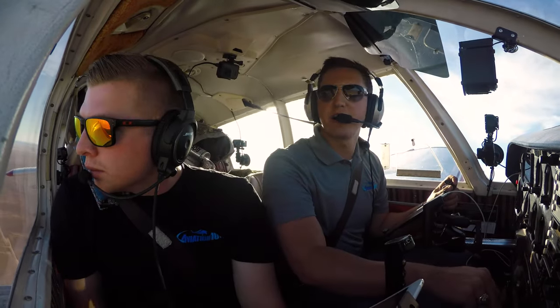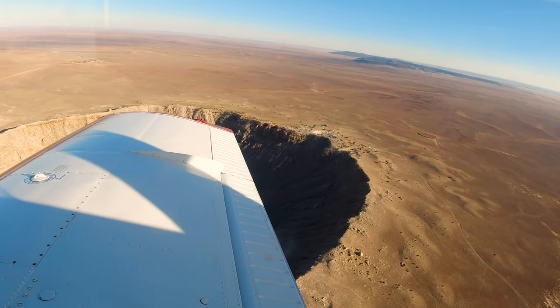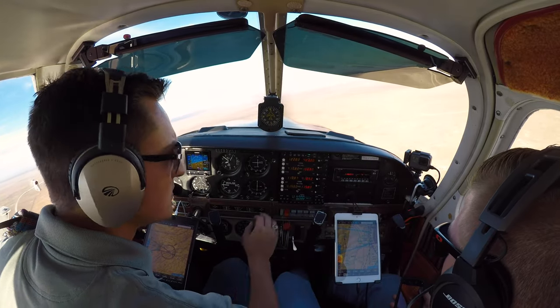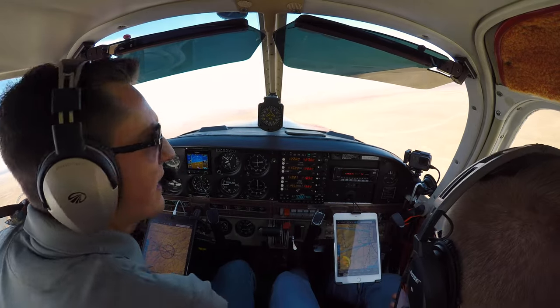Winslow traffic, Cherokee 8859 November, 7000 feet over the crater. We're inbound for a full stop. We're probably going to take runway 29, Winslow. Wind 250 at 16. Wind 250 at 16, so we will take 29.